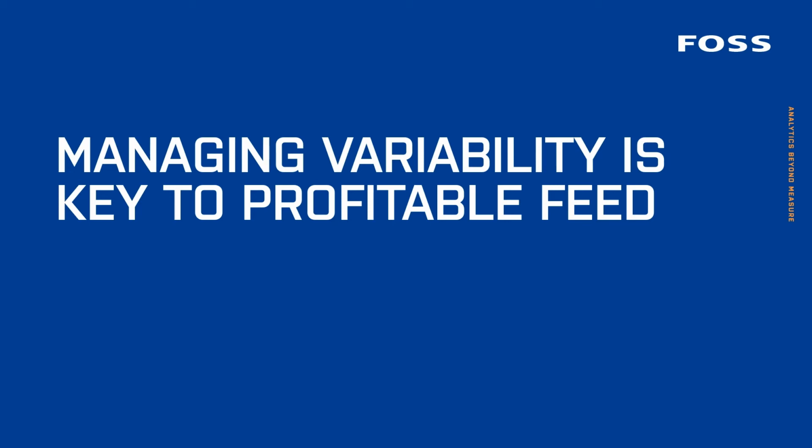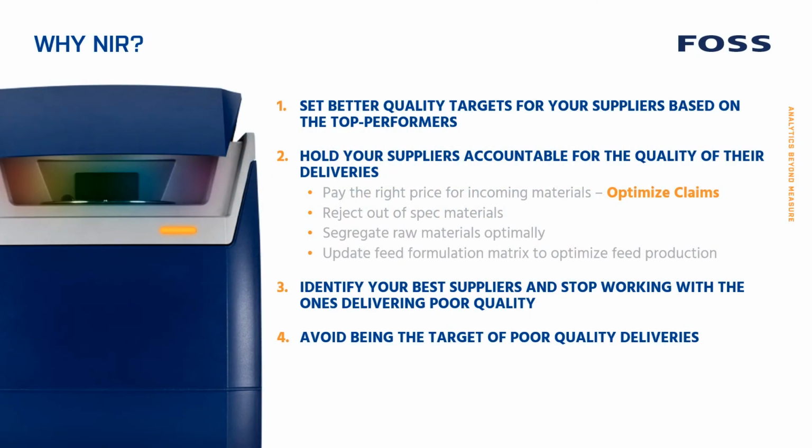In order to have a good claims process and manage that variability, you as a buyer must have a process in place to make those decisions. The more confidence you have in that process, the more effectively you can manage that variability. NIR is a tool to help you sharpen your skills and decide what is allowable in your business and allowable to go into your formulation system, or what should have a claim filed in it.